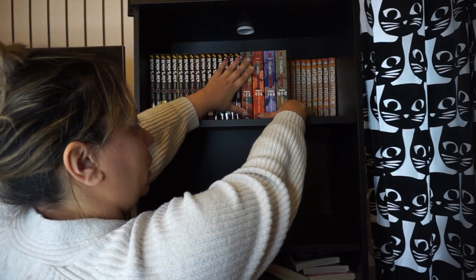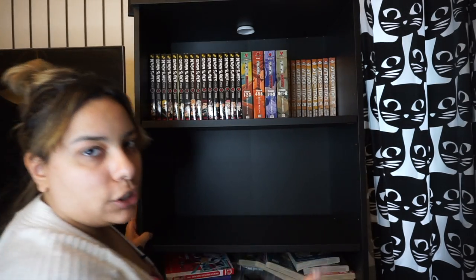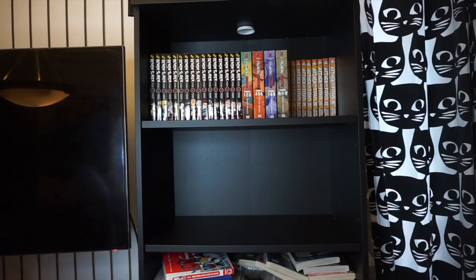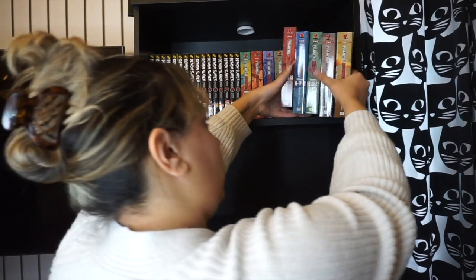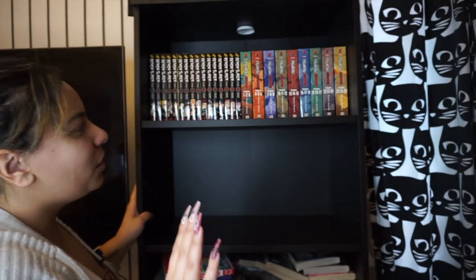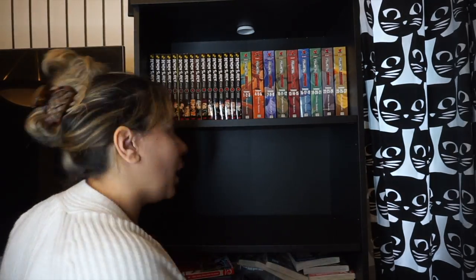And then finish this off because I think it's going to fit perfectly. I'm just going to put Fullmetal Alchemist, which y'all saw through my manga hauls that I finished here. I think it's going to fit. Perhaps. Oh, look at that. Perfection. So that is the top shelf.